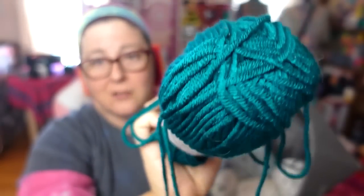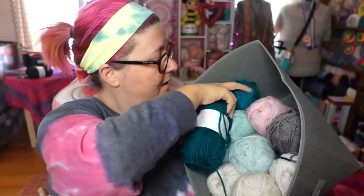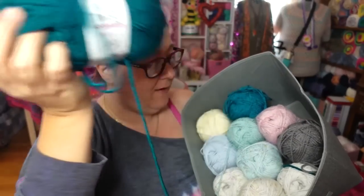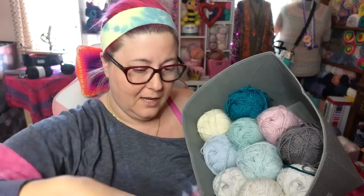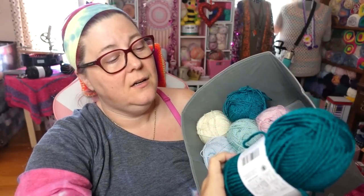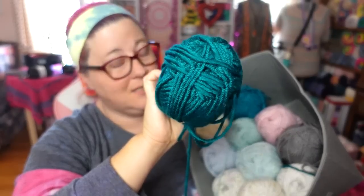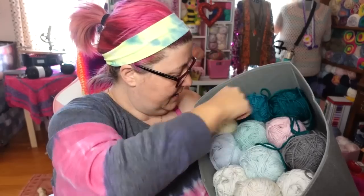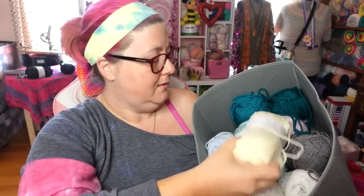And then I also have the Gentle, which I think they may have clearanced this out, but oh my, that color, isn't that vibrant? I think this one's Gentle too. Nope, that's Living. So I have 1 ball of the Gentle. Thought I had more than one of this, but I could not resist this gorgeous teal color. This says aquamarine, but that's clearly teal. That is not aquamarine. And then Living.